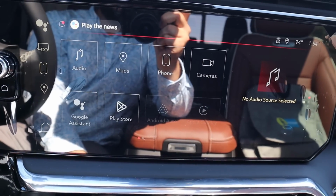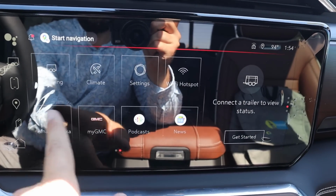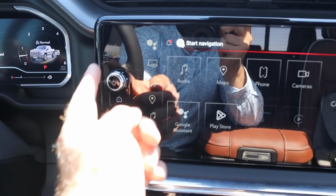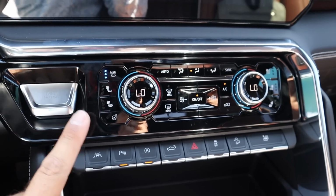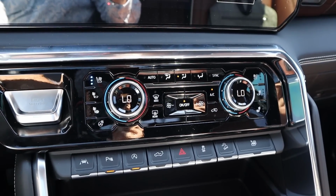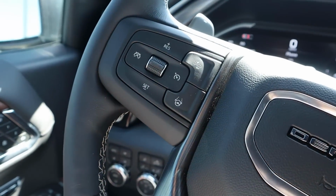Now taking a look at the rest of the screen. So first off, you have this little kind of like auxiliary tab. Response time with the screen, by the way, is really good. And then you have the shortcut bar here on the side. So overall, it's all easy to use. And then you actually have some physical buttons here on the side too. Love the engine stop start button on this. Anyways, heated and cooled seat controls. You've got heated steering wheel, dual zone climate, you know, all the normal stuff. And by the way, the heated steering wheel button's here instead of here because of the Super Cruise.